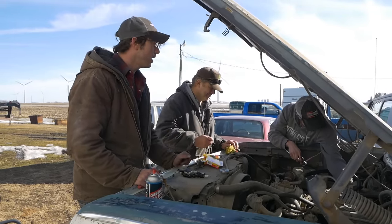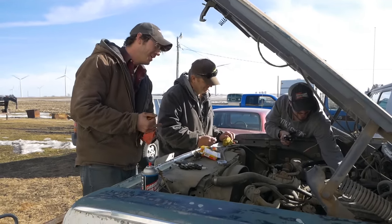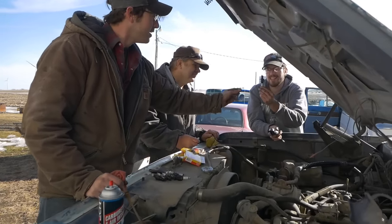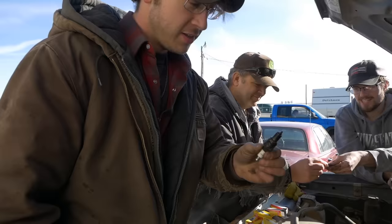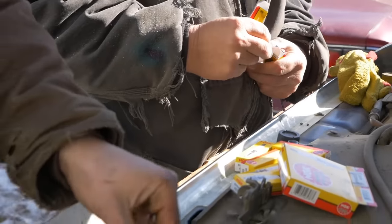And well, we both have glasses because we're blind already. Yeah, so we don't have a lot to lose. It's not even a loss, plus we're already protected. Golly, that's really wet. Well, thank you, sir. Oh yeah, that's a good one. It's got carbon across the electrode.